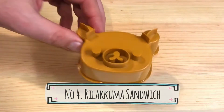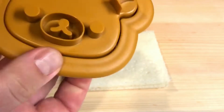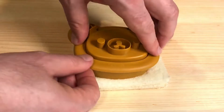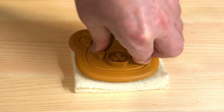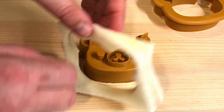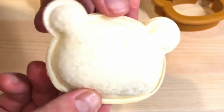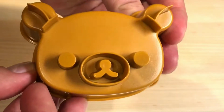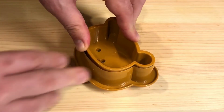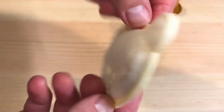Now if you really want to step up your game, how about trying a sandwich cutter like this? When the kids try this, plain old cheese sandwiches will never seem the same.